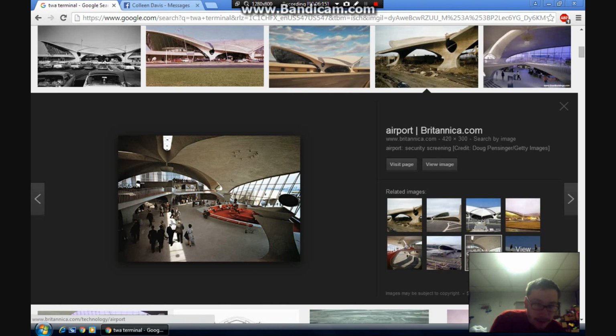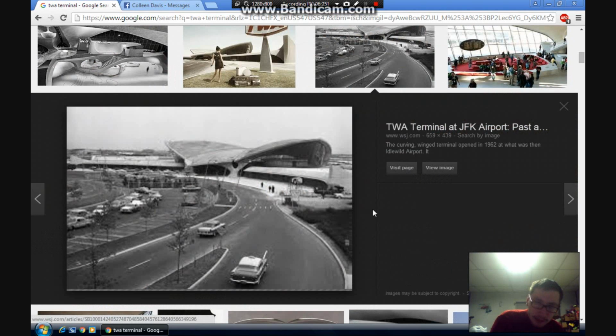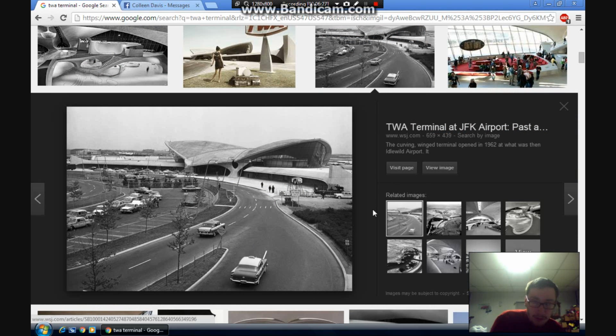Look at the way they dress back then, you know. So anyway, you saw that camera angle though? Here's another photograph right here. It's a beautiful building, you know. This was when the curving winged terminal opened in 1962 at what was then Idlewild Airport. Matter of fact, this structure is the only remaining airport terminal from the Idlewild era left on the John F. Kennedy Airport terminal property.